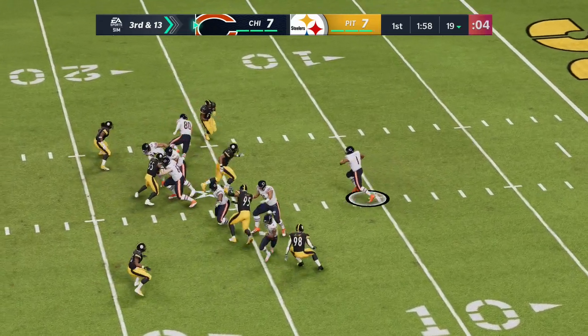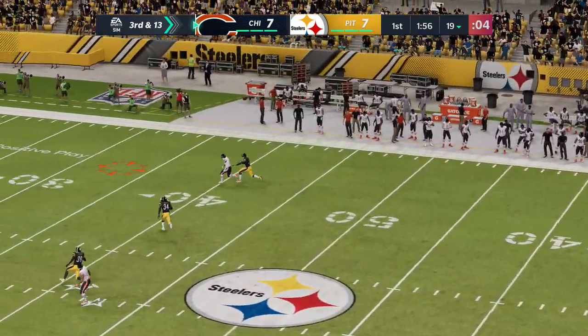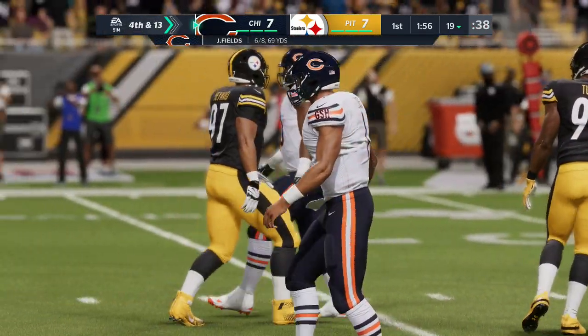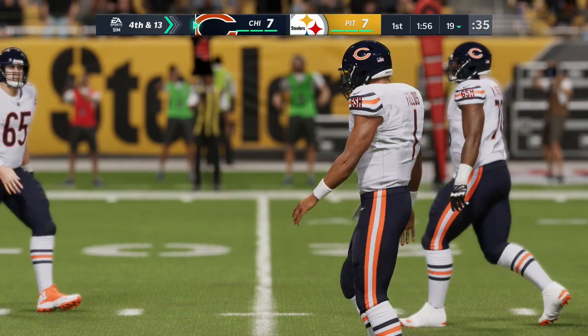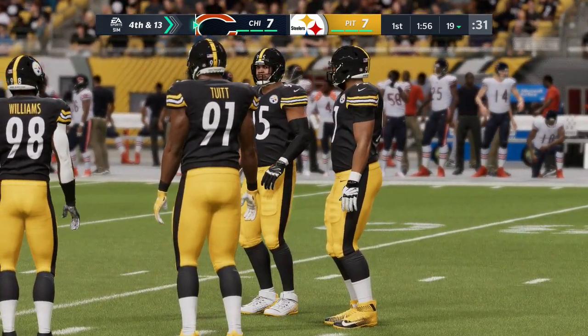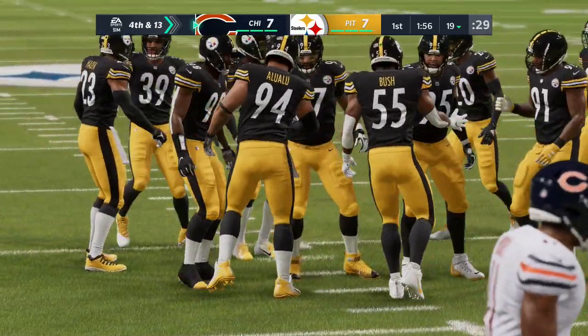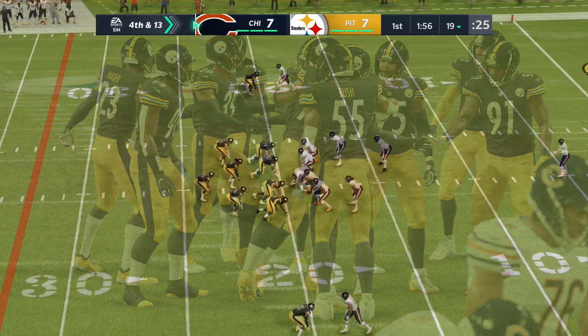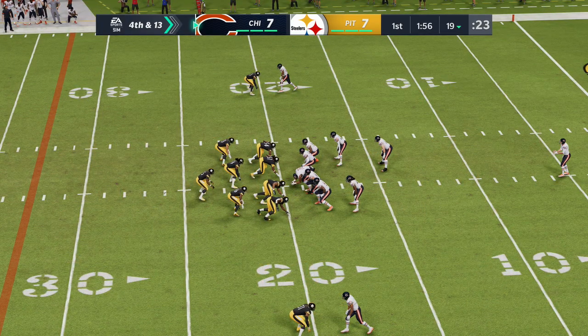Now a shotgun snap as they'll look to throw. He's going to let this one go deep. And unable to connect. Incomplete. I'll give them credit. They took their shot, but it's going to bring up 4th down. Well, they've got man coverage on the outside, and my scouting report on these DBs tells me that they love to take matters in their own hands. They want man coverage, not zone. And there was good coverage there that forced the incompletion.